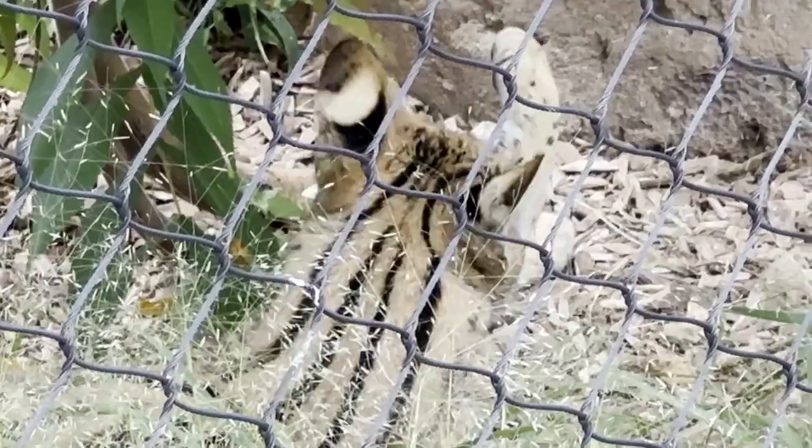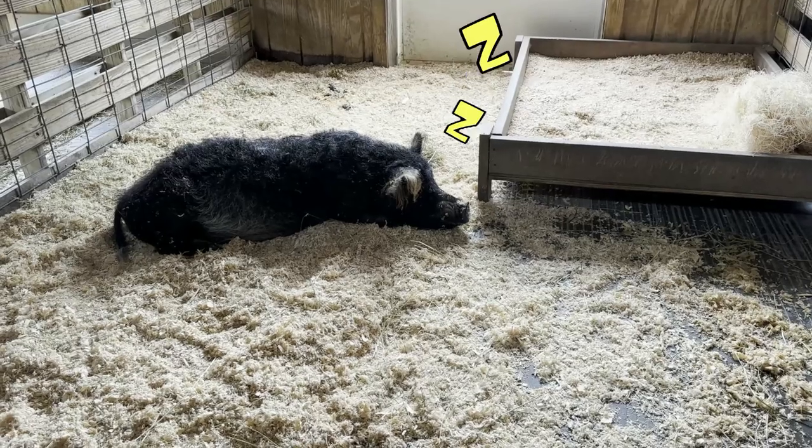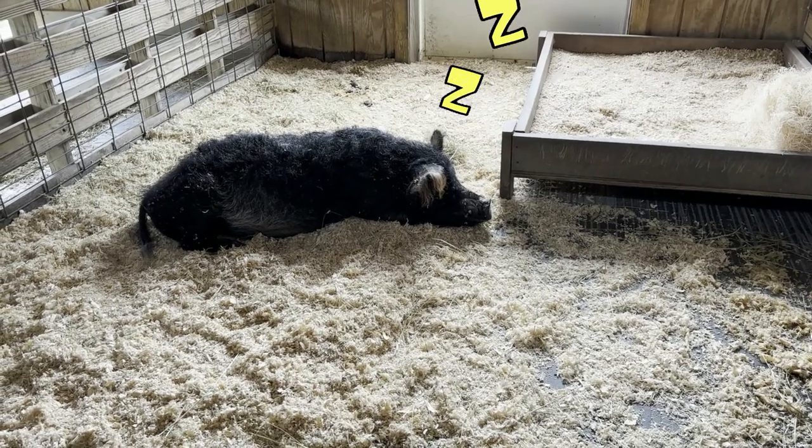What's down there? Hey, kitty, kitty, kitty. You're sleeping. Every time I see you, you're sleeping. Why are you always sleeping?